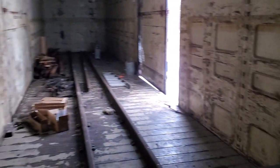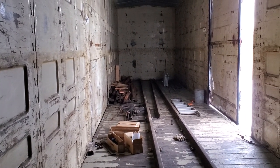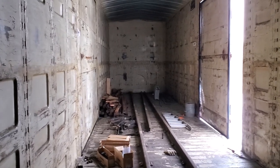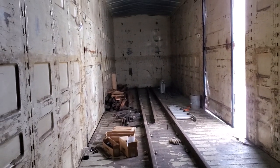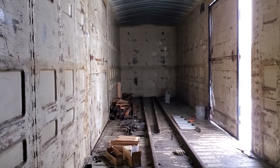So we still have a couple rails to put in here. But yeah, I think this will be a nice car for us to have for an engine house. I mean, it's pretty much airtight, good roof. We're gonna put some insulation in here, especially in that other end, so that when we want to run in the winter, the locomotive will be in an insulated area, and we can keep it warm all winter.